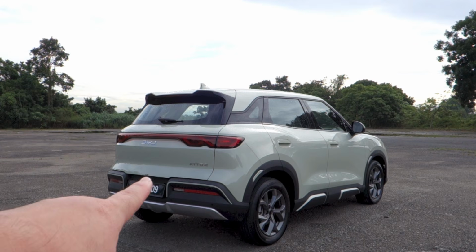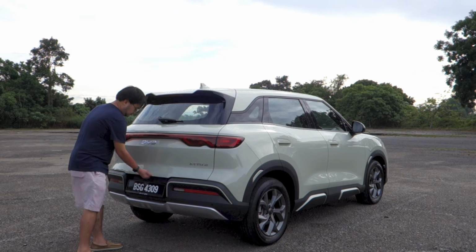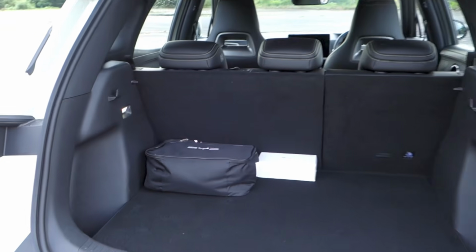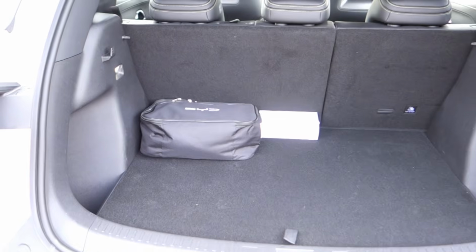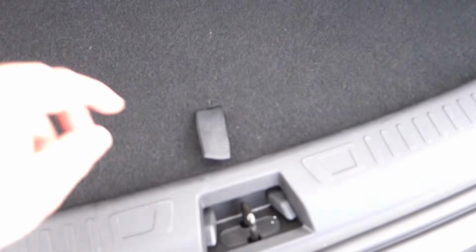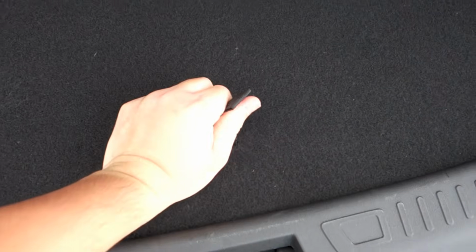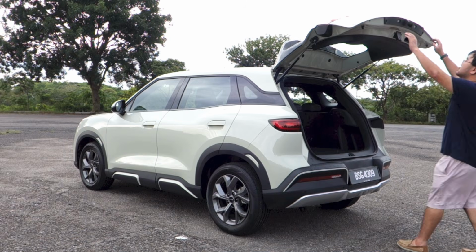To open up the rear hatch, use the button just above the rear number plate. Boot space in the Atto 2 is 400 litres with the rear seat backs in place. Fold the rear seat backs down and the boot space increases to 1340 litres. To the left of the boot is an LED light, and on both sides of the boot are hooks and storage areas. The black BYD bag contains the vehicle's charging cables. Under the boot floor is more storage along with the vehicle's tyre repair kit and warning triangle.